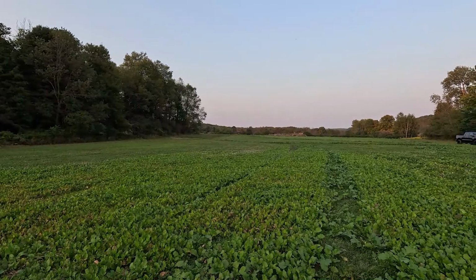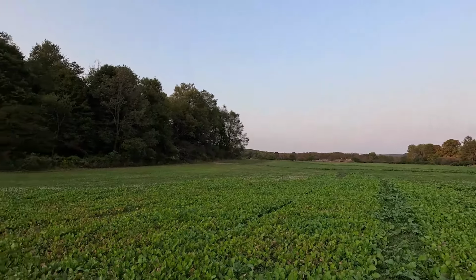Probably can't see that on a GoPro, but we've got deer running away. They want me to get out of here so they can get their dinner.